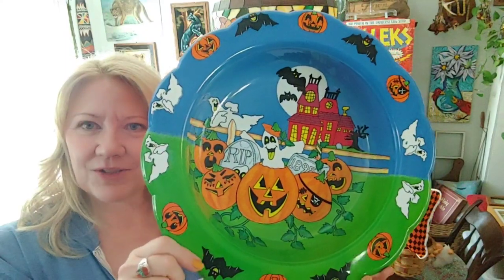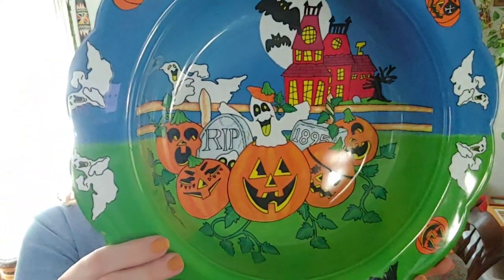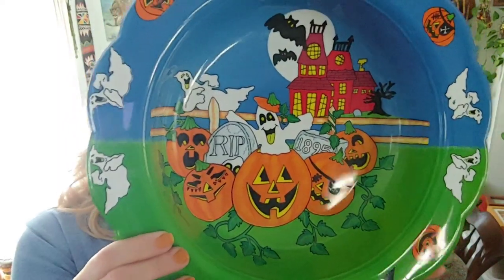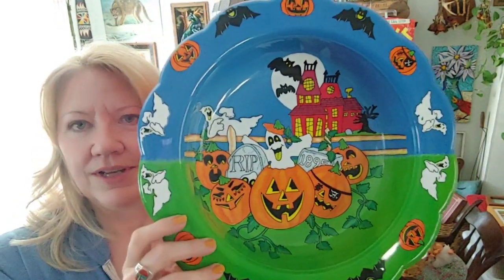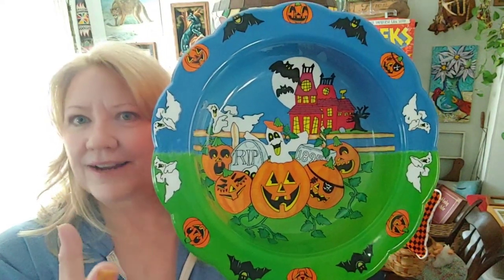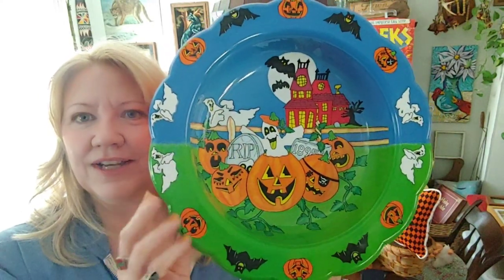I happened to find this one, so I'm gonna go ahead and take a risk on it. It does not have a date on it. It has a tag, but it's pretty torn off, and the date's not on there. It does have a barcode, but I think this is probably from, if I had to guess, the 90s, based on the graphics. And I think it's great.